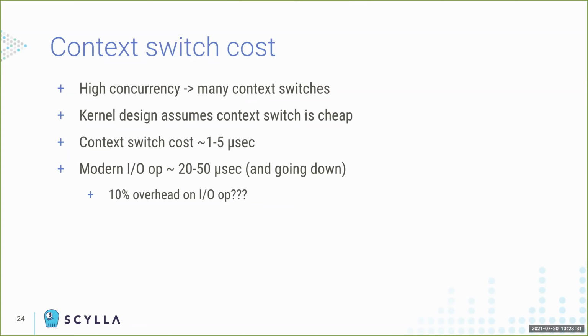But now, the relative cost has changed. Cheap basically means relative to memory access and relative to disk access. When disk access was on the order of milliseconds, this was true. But now that we have NVMe, and NVMe is getting faster and faster, the relative cost is very expensive. If we're talking about a disk that's not even that fast, with 20 or 50 microsecond latency, let's say it's SSD, not even NVMe.